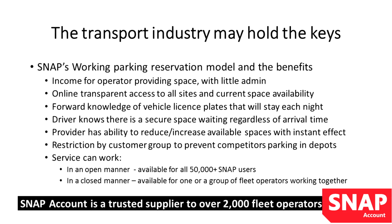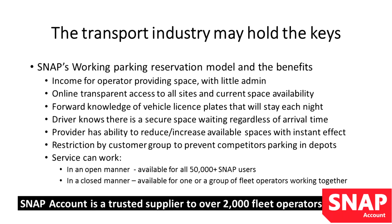And also there's a possibility of restriction by customer group to prevent competitors parking in depots, which is something that obviously can be an embarrassment if a Waitrose lorry parks in a Tesco's truck park. The service can work in an open manner or a closed manner, as we said, so you can have it just working in your own depots.